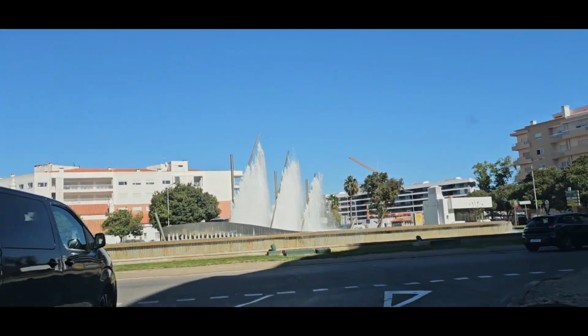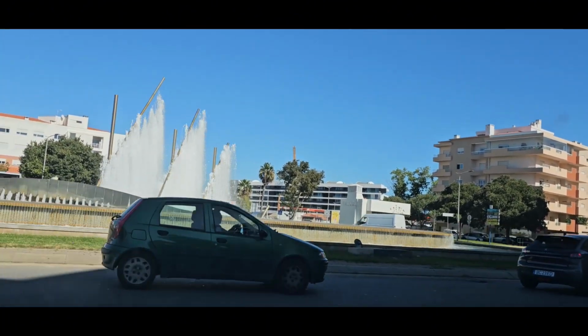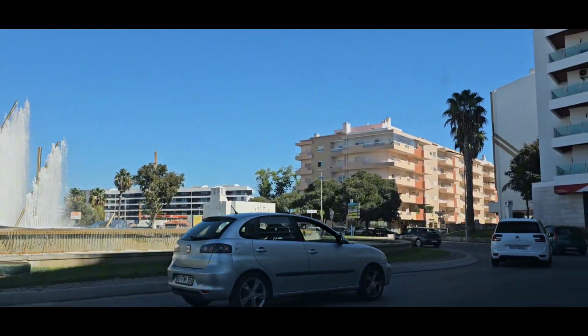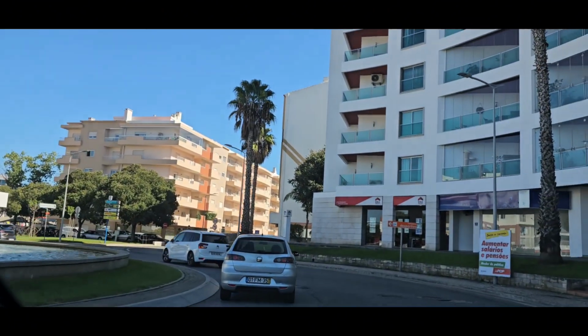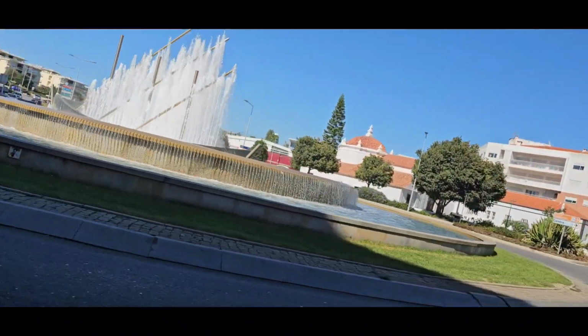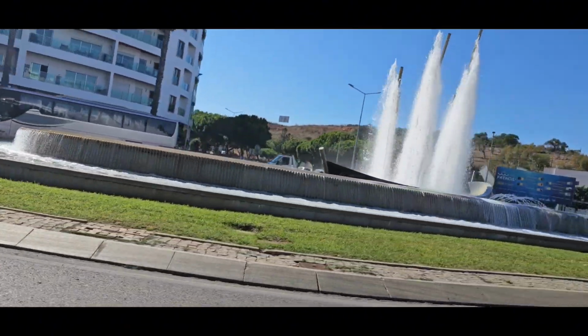So why do I call this one my favorite? Because when you look at the fountain, it has the shape of a ship, and the water is the sails. So I just thought it was so unique that I really did like this one in particular. It just really was magnificent the way they made it look like a ship.